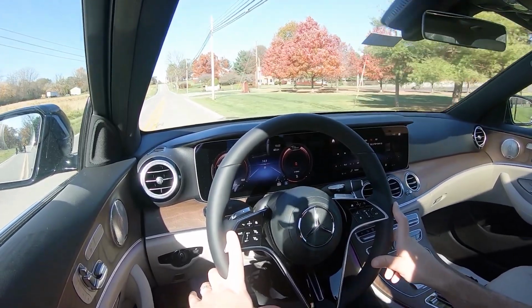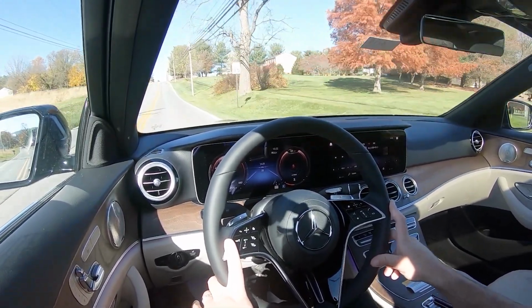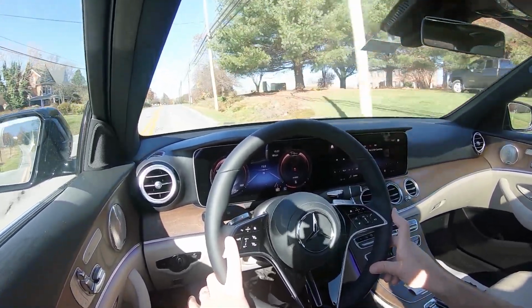But there is also an optional driver assistance package. It goes for $1,950. That gives you adaptive cruise control, active steering assist, evasive steering assist, active blind spot assist, lane change assist, congestion emergency braking, speed limit assist, and route-based speed adaptation as well.